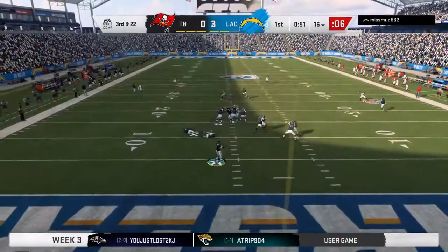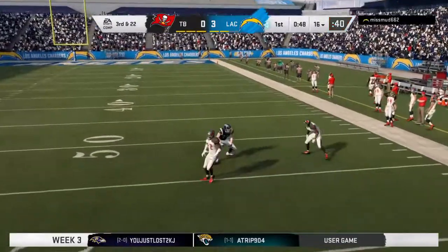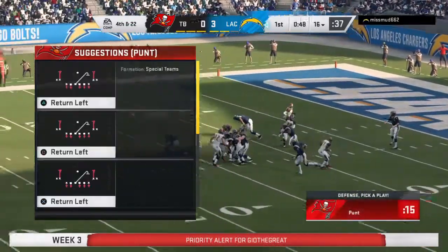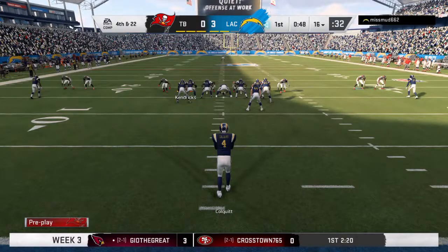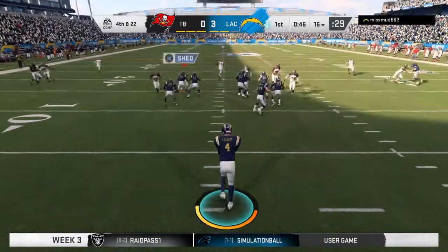From the gun, it's Ryan. That's going to be knocked away and incomplete. Certainly looked like they were getting ready to convert there on 3rd down, but what an effort to get his hand on that one, knock it away, and brings up a 4th down decision.